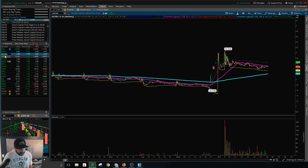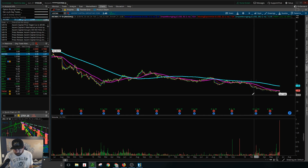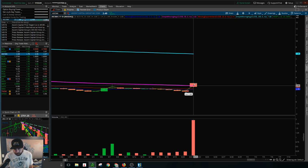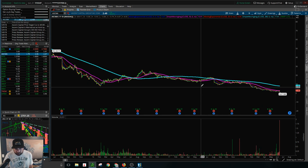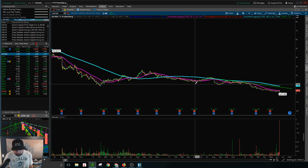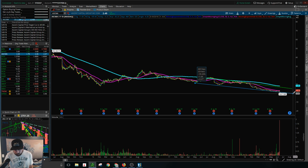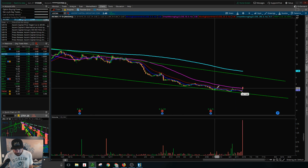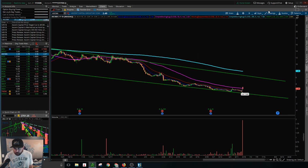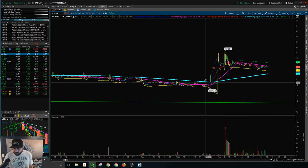All right. So ASCMA. This came up. This looks like news after hours. Downtrending chart. Daily closed above the 50. And here is resistance. Okay. So it's been riding the bottom of this channel for quite a while. I didn't get that line perfect, but that's pretty darn close. And so we're up off of that.